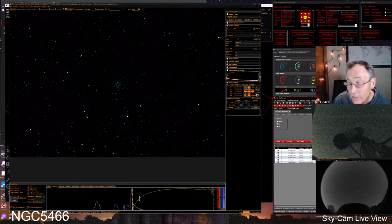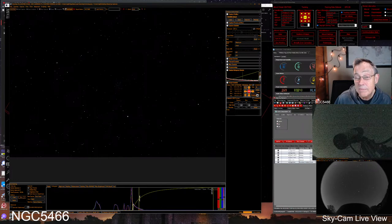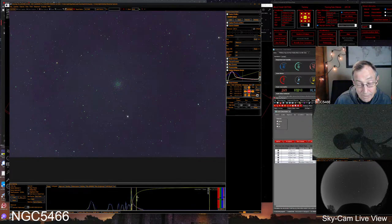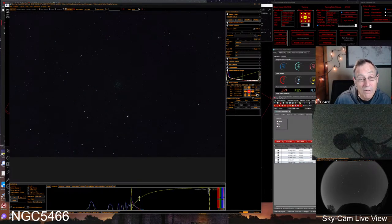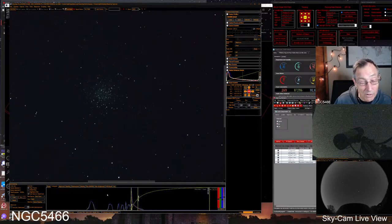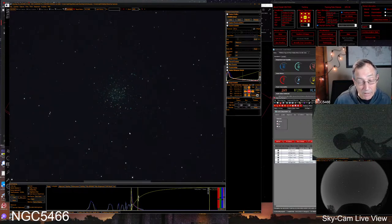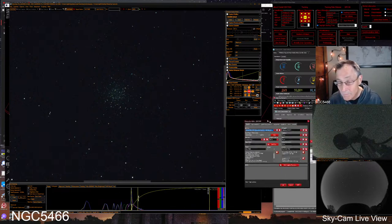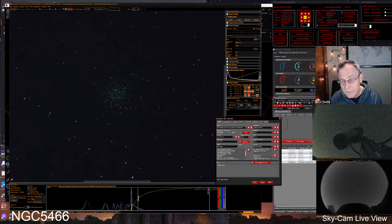And we're looking at 5466 here. This is just beautiful. It is very granular, isn't it? Not as condensed as the Hercules we were just looking at. It really is like a snow globe. It really does look like shaking up a snow globe. Very granular, not condensed like M13.